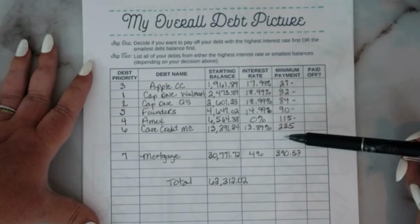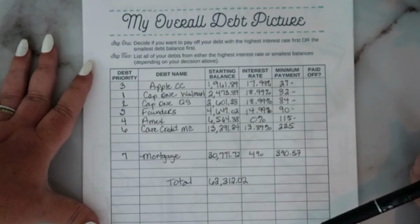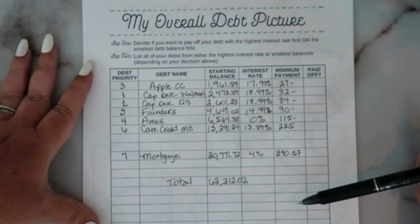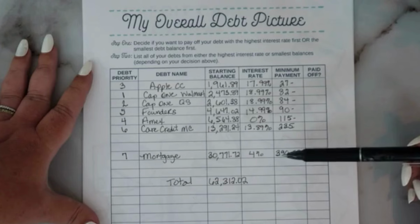But I'm taking control back. I'm not letting money control me. I am going to control money. My husband and I are controlling our money. And the first thing we did in controlling our money is to make a budget and stick to it. I used to think that budget was a nasty, dirty word.